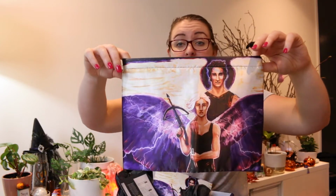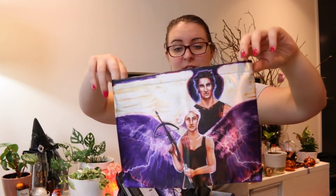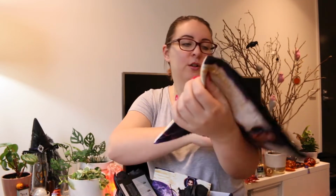There is an Elena and Raphael book pouch, and this one is different to the others. It's not vertical, it's a horizontal one, so you just slide it in, and it has the artwork on one side, and on the other side it has a quote. The quote says, "They didn't understand that she held his heart, held it so utterly that there was nothing he wouldn't do, no line he wouldn't cross to keep her safe."